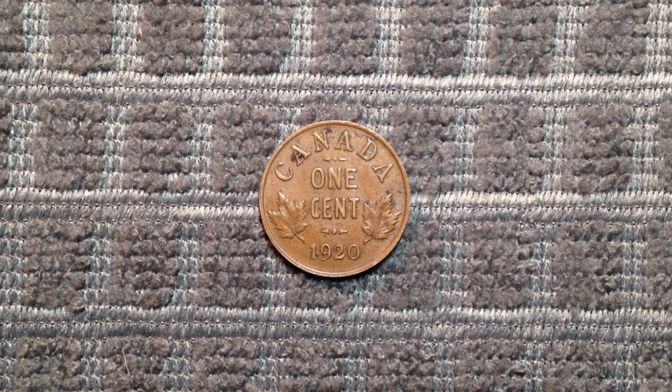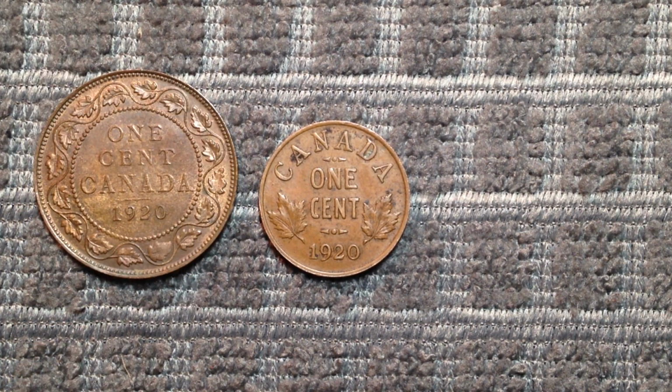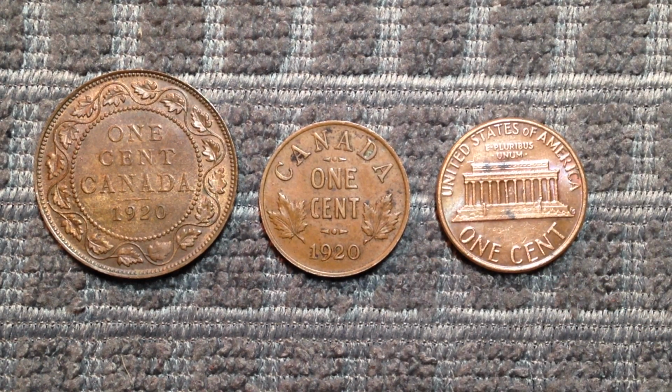The first issue of the small cent came partway through 1920, as both large and small cents were issued for that year, and neither are particularly rare. To see my video on the Canadian large cents, click here. The Canadian government decided to reduce their cents to the size of American cents, to avoid confusion, but most importantly, to save on copper.